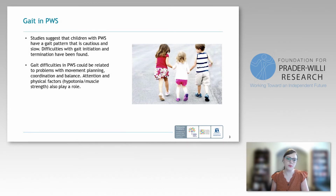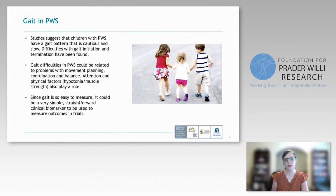Gait difficulties in Prader-Willi could be related to problems with movement planning, coordination and balance, attention, and physical factors also play a role. The beautiful thing about gait is that it's so easy to measure. This means that it could be a very simple, straightforward clinical biomarker to be used to measure outcomes in trials.